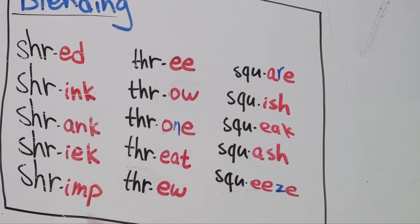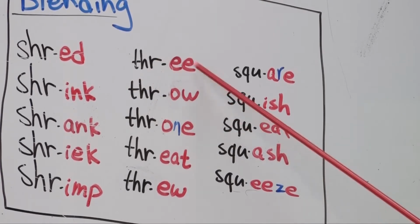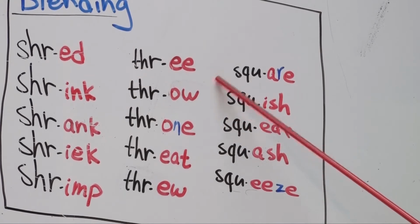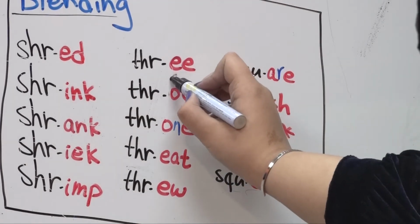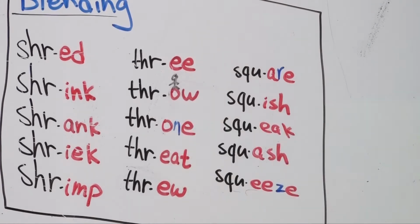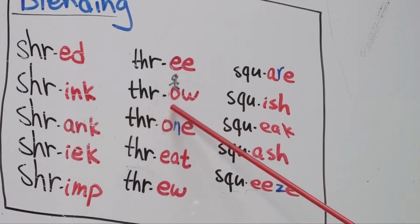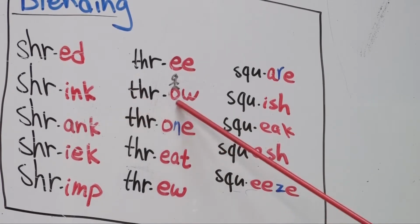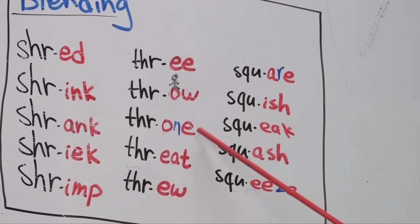Okay, this one. Shur, imp, shur, imp, shrimp. Okay, the second line. Thur, ee, thur, ee, three. Okay, this one. Let me tell you, this is a vowel man, right? This is a vowel man, sorry. Okay, the vowel man. Thur, o, thur, o, thorough.